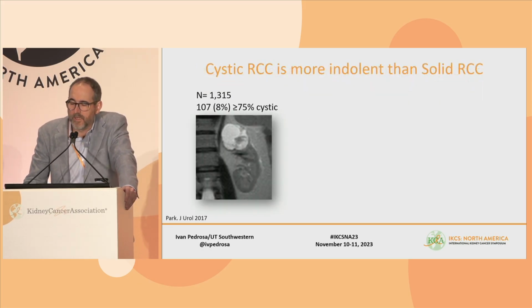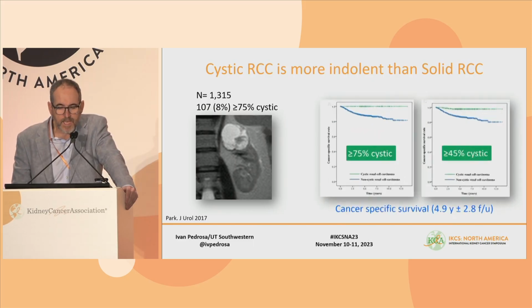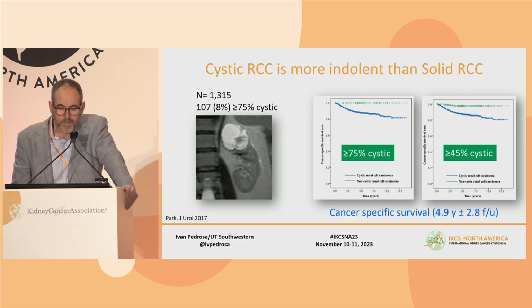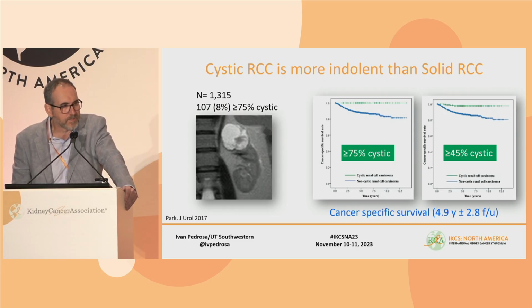Why do we care? Well, when we talk about cystic masses, and I'm talking from the radiological point of view, not from the pathological point of view, these are masses that have a lot of fluid signal. As you can see in this MRI, the fluid is bright, and the solid component is dark. So when we classify these masses based on the amount of solid versus cystic tumor, it's actually a very good prognostic biomarker. If the mass is more than 75% cystic, the outcome is absolutely outstanding. The likelihood of recurrence after nephrectomy is negligible.